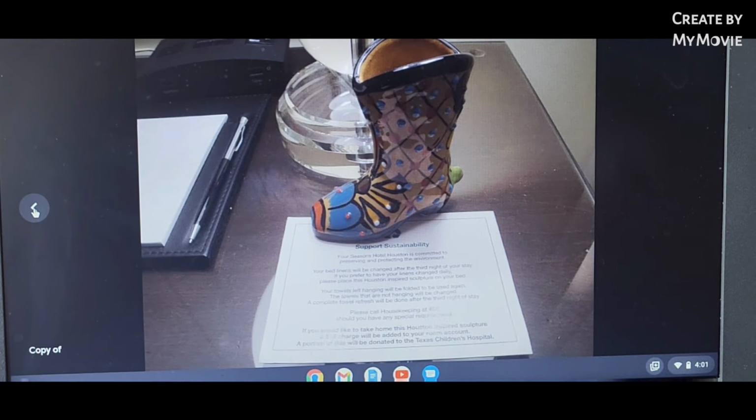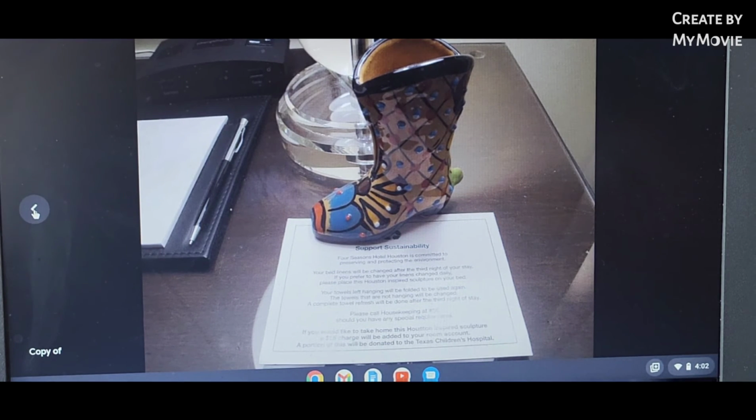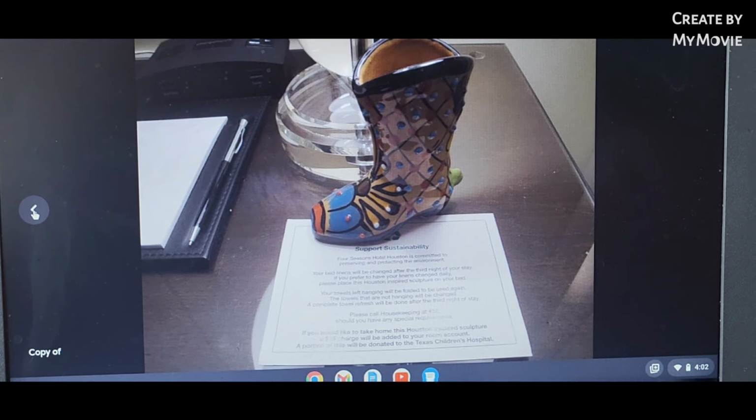Something else that was interesting is they had these little boots that they offered for sale. They said, please take this as a souvenir of your visit to Houston, a little Texas souvenir they called it, and that $15, I believe, would be added to your bill, and a portion of that would go to the local children's hospital. Well, when I lifted up this boot, it said Mexico on the bottom of it, so basically somebody went down and bought a big box of these in Mexico, and they're selling them for $15 a piece and getting some of the proceeds of that to the children's hospital.